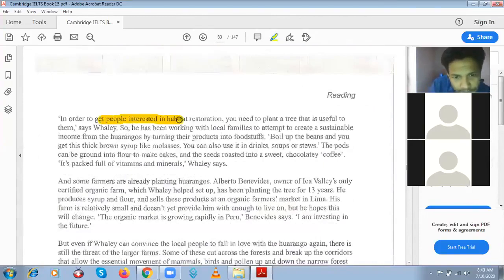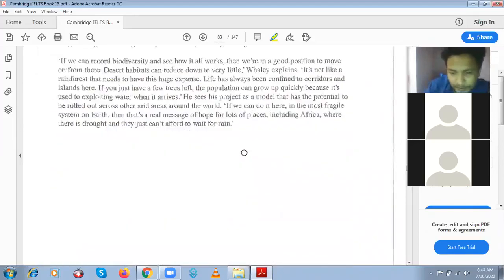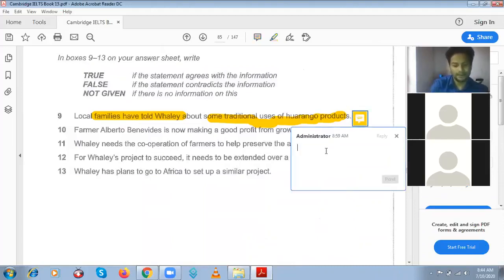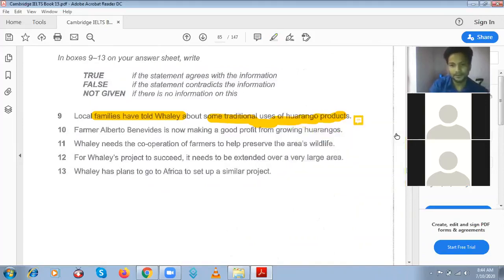Let's see, in order to get local people interested in habitat restoration, you need to plant a tree that is useful to them, says Wiley. He has been working with local families to attempt to create a suitable income from Horango by turning their products into foodstuffs. But the people didn't say about, let's say, medical uses, some traditional uses of Horango products. There is no information. That's not given. Question number 9 is not given. Okay, let's see question number 11.